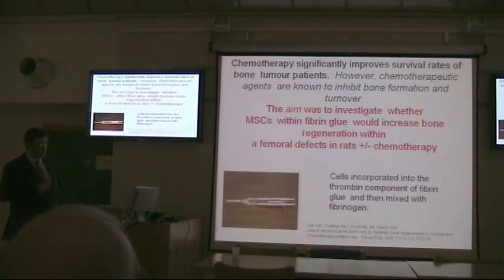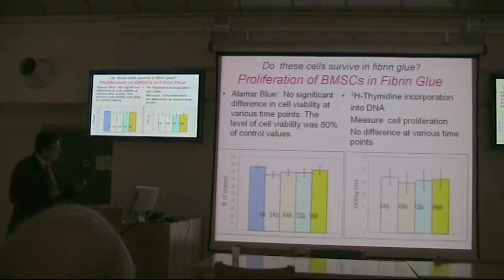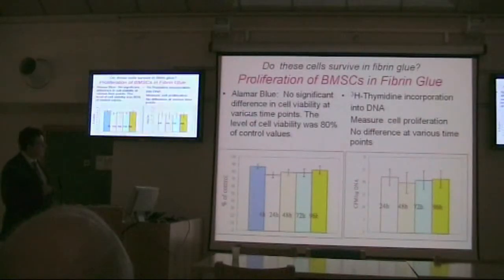These cells, the mesenchymal stem cells, were incorporated into the thrombin component of fibrin glue, which was then mixed with fibrinogen, which then set into a fibrin clot with incorporated cells. So we asked the question whether these cells survive within the fibrin glue, and we looked at a metabolic assay called Alamar Blue, and we looked at thymidine incorporation to look at the turnover of DNA. You can see that there's about an 80% level of metabolic activity compared to control cells, which were cells grown in a monolayer, the same number of cells as those incorporated into the glue.